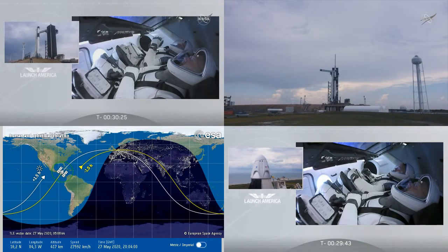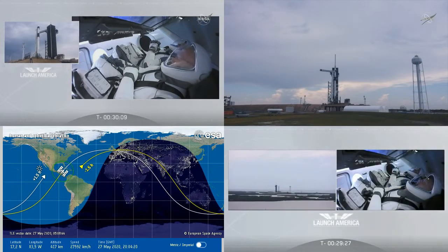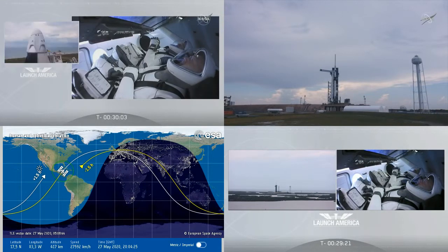So LOX loading will then continue on both the first and second stage until the last few minutes of the countdown. Helium loading is also underway into pressure vessels on the first and second stage. We use that to pressurize the tanks in flight as the propellant is being pulled out by the Merlin turbopumps. Dragon on board the spacecraft, you can see the astronauts are monitoring systems while propellant is loaded into the Falcon 9.